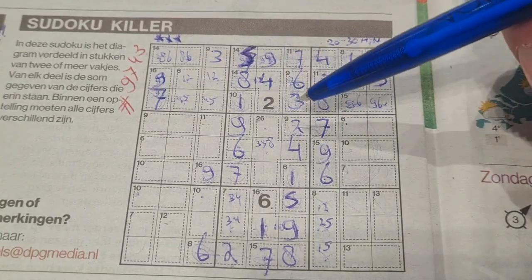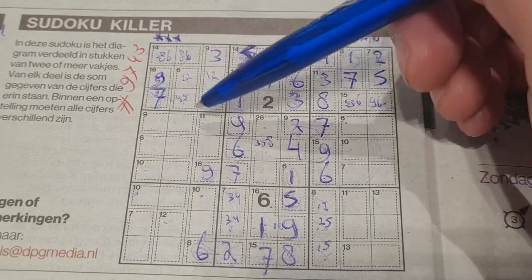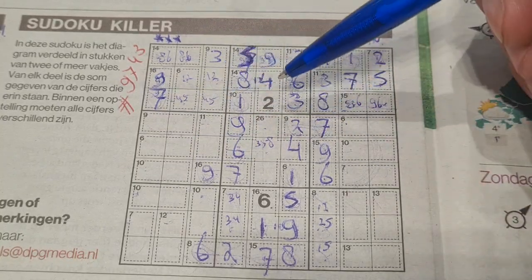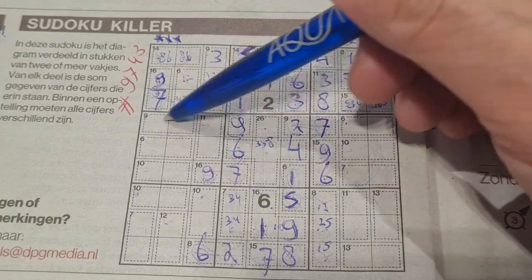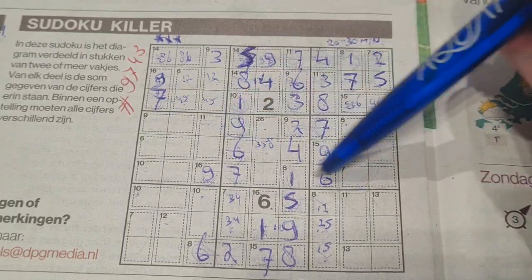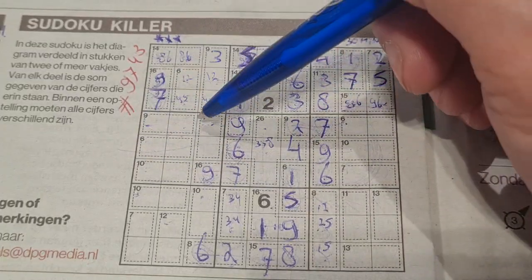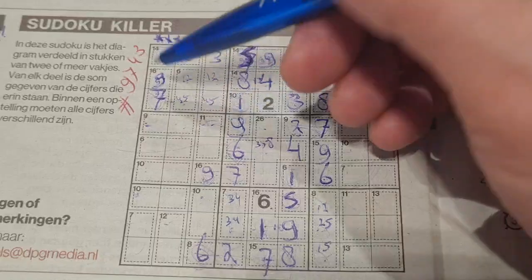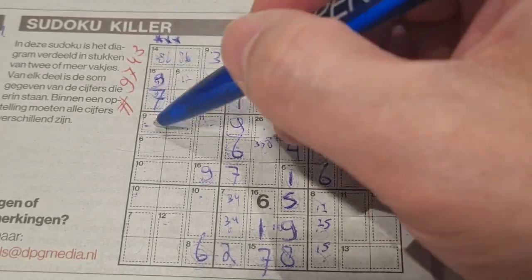Okay. Then let me see. 5, 3, 5, 8, 9, 9, 6, 6. Need a 6 there. 6 in this row, 6 in the middle row. So in the row above, only 3 places left for the 6. It should be here or there. We have a 6 in this column, no 6 there. So the 6 should be in the box of 9. Combination 6 and a 3.